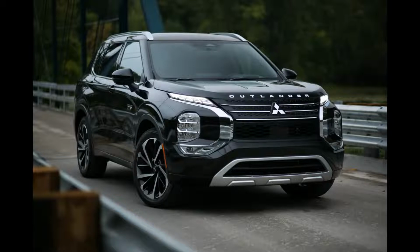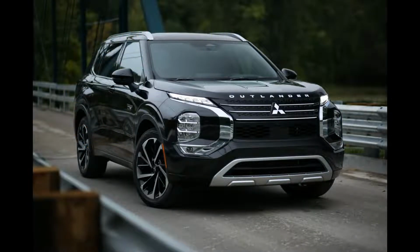SUV, about 39 to 40; plug-in hybrid, you're looking closer to 50, typically. That's just a rough rule of thumb when it comes to electrified vehicles in this segment. But this is starting at $39,845, and it sounds like sort of a deal to me. It has the updated Outlander front end, and you get 38 miles of electric range.